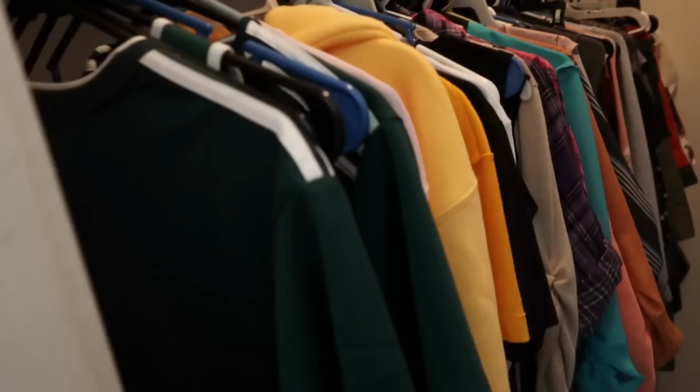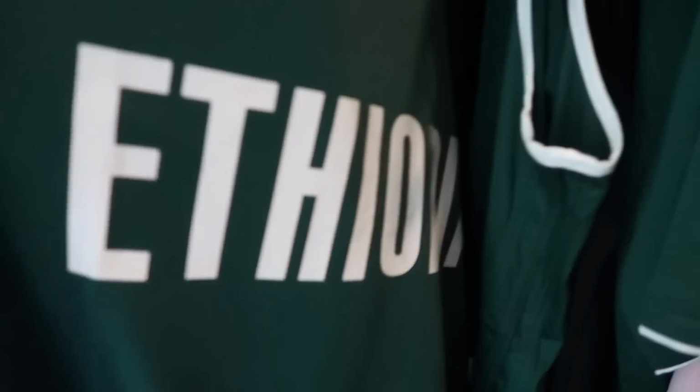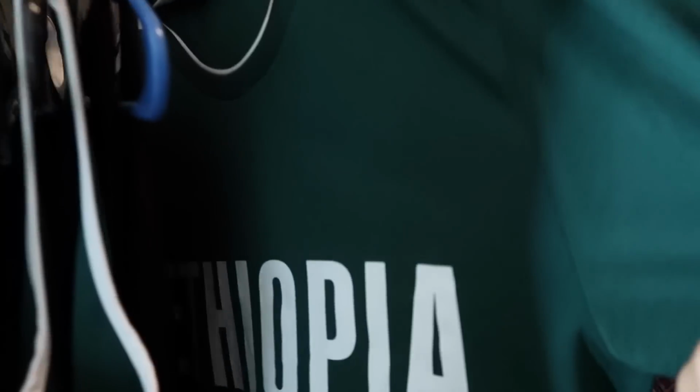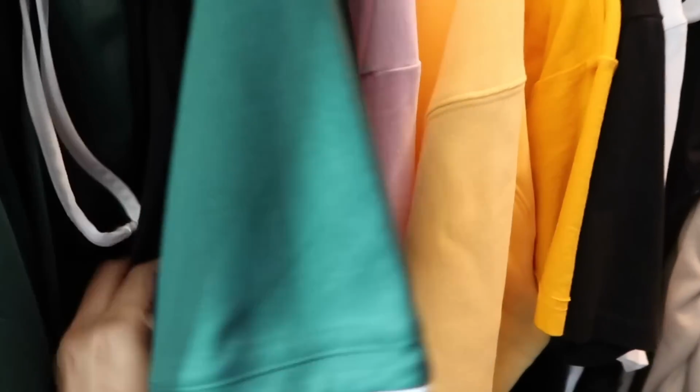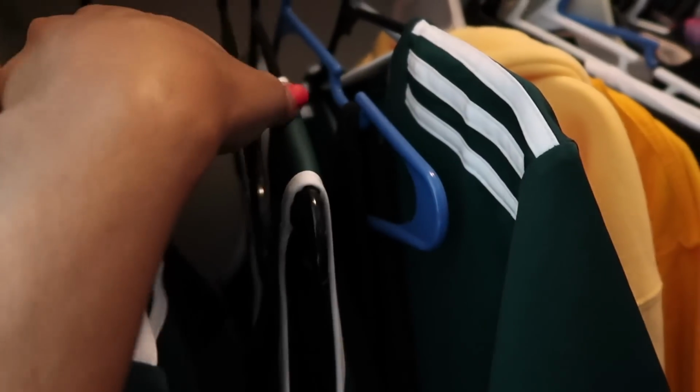Let me show you guys the closet. This is basically my clothes that I have here. Here's my Ethiopia shirts that I got from Koba. You guys haven't seen me wear this one. This is like a tank top. And then Elias's Ethiopia shirt. And I have matching pants too. Here's the pants, yeah. See, it also has matching pants, but I'm trying to save that because I'm gonna do a photo shoot with this.